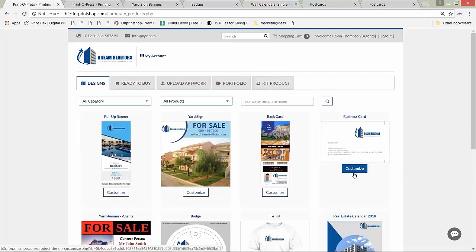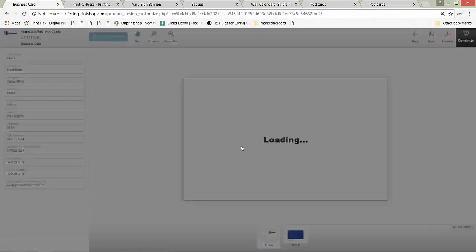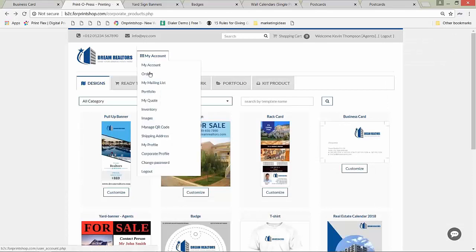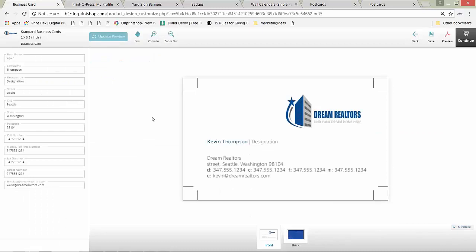So here is an example of a business card, and I have logged in as Kevin, which is an agent account. If I click on a business card, the system auto populates all the information of Kevin into this business card, because we already know who Kevin is, what his designation is, what his number is. So we have this auto populated onto a template. We are creating the user profile and corporate profile. As soon as the agent logs in, they are able to submit their personal information and we are auto populating it onto a template. So we are saving a lot of time for the users because everything is auto populated.